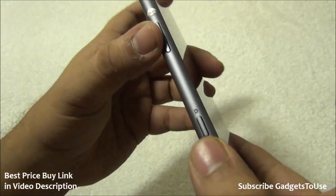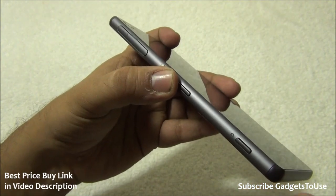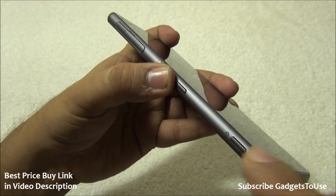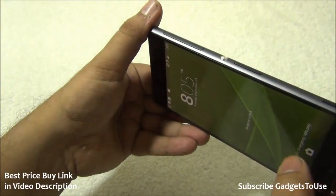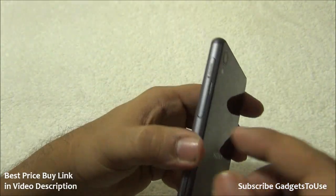This is a metallic button, and one thing which I really like about this phone is that on this flagship phone, unlike other flagship phones, we have a dedicated camera shutter key, so you don't need to touch the screen in order to take the photos. You can just click this button to take the photo anytime.